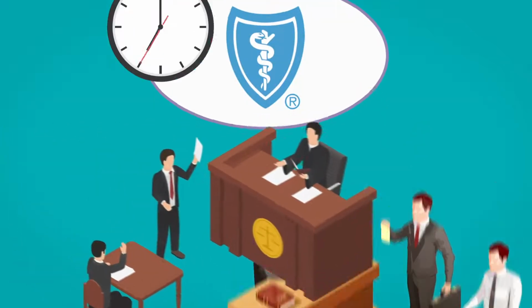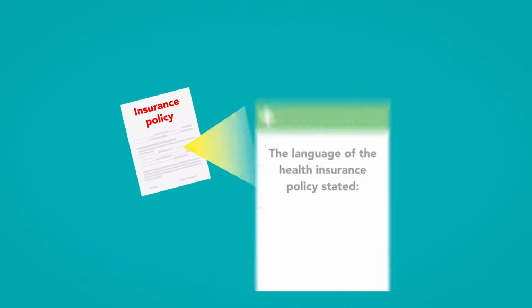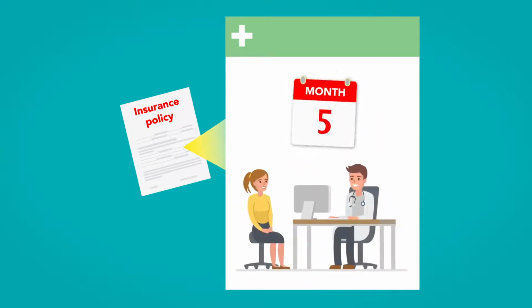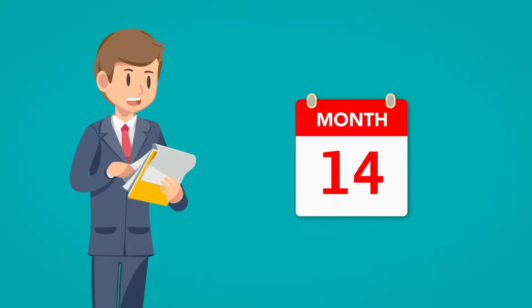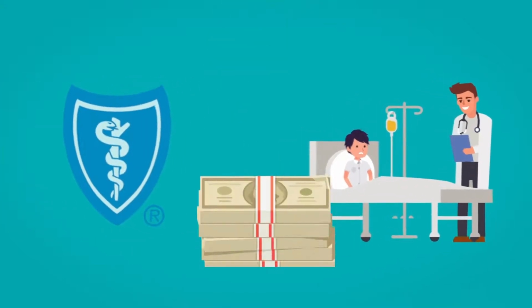In its decision that notification wasn't timely, the appellate court relied on several of the factors we've introduced. First, the language of the health insurance policy stated that a policyholder had to notify Blue Cross of claims within 15 months of the receipt of the medical services. The policyholder took longer than 15 months. Second, Blue Cross was prejudiced by this failure of notice. Had the policyholder filed notice in a timely manner, Blue Cross could have arranged for medical care at a provider discount rate.